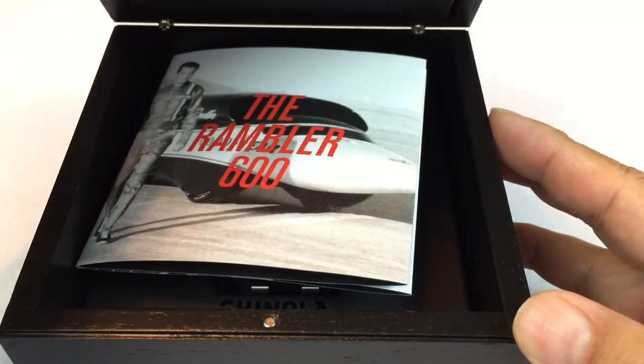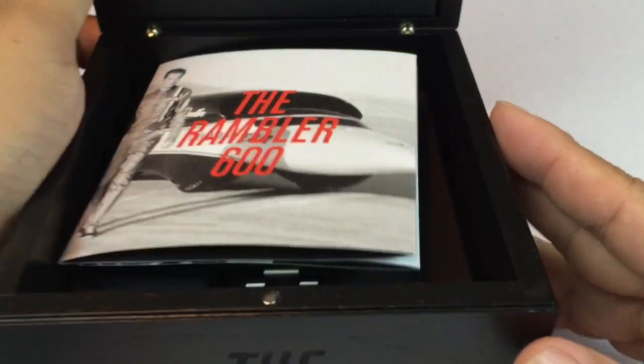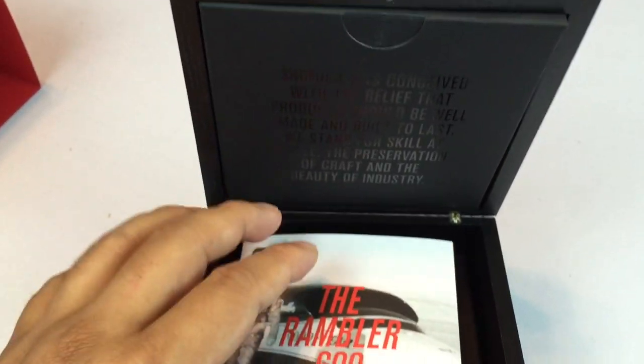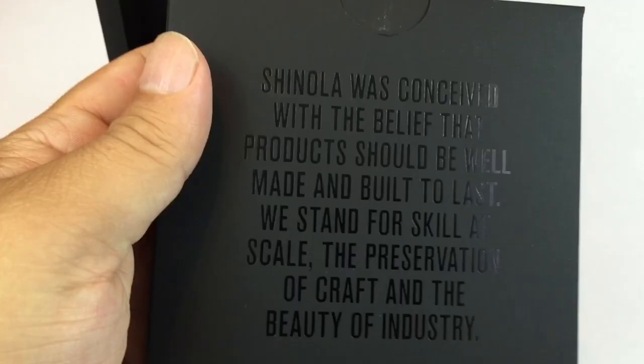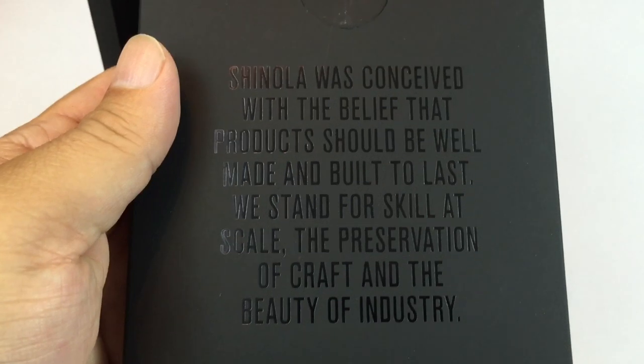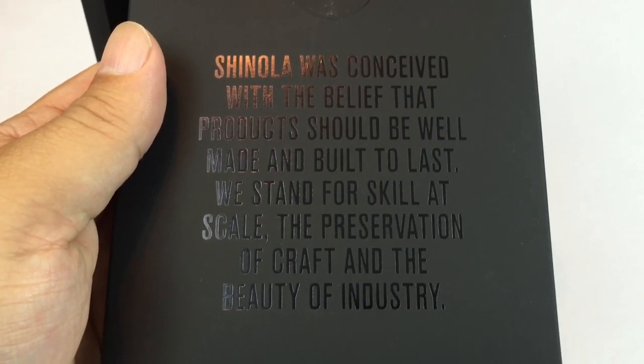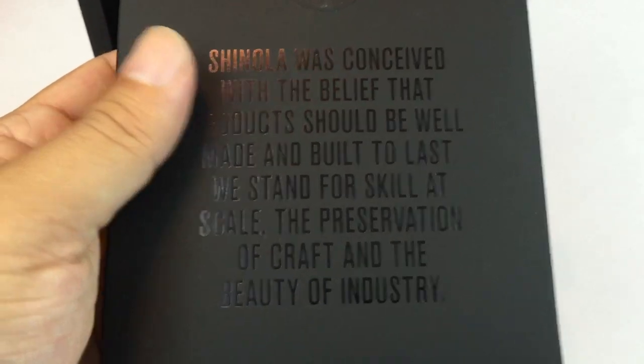Typical Shinola box, but painted black, obviously. And inside we have the book and material stuffed up here. And down here we have another book. "Where Shinola's conceived the belief that products should be well made and built to last. We stand for skill at scale, the preservation of craft, and the beauty of industry." Well, that's why we like you. Keep up the good work.